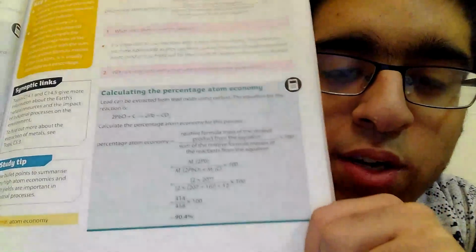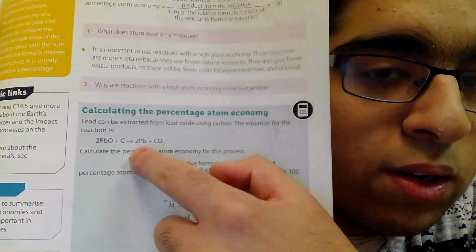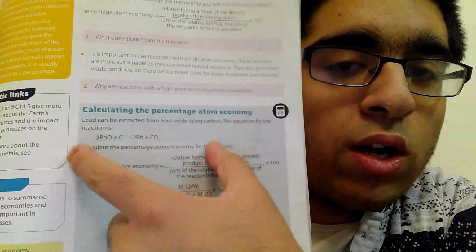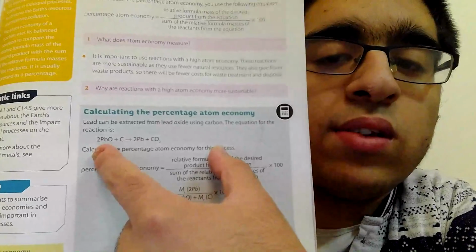Percent atom economy, it said calculate the percent atom economy for this process. It's the relative formula mass of the desired product from the equation, which is obviously the lead, divided by the sum of the relative formula masses of the reactants from the equation, times 100. So obviously that's 2PbO plus C. I'll just show you the equation here. So you're going to use the relative formula mass of 2Pb, and divide that by the sum of the relative formula masses of all the reactants, and the big numbers do count when you're calculating relative formula masses. Also remember that relative atomic masses of each element can be found from the periodic table. It's the top number of the periodic table. I've said that before.